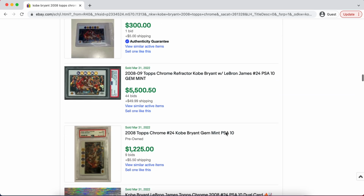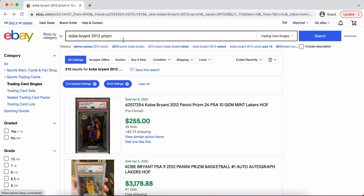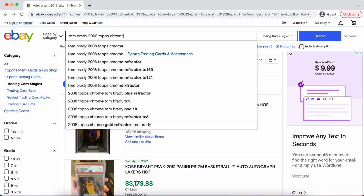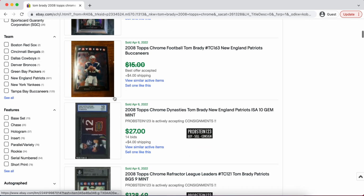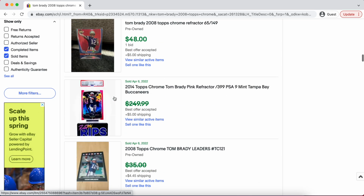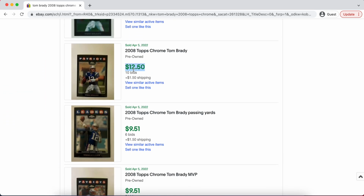If we look, for example, at a comparison, which is Kobe Bryant's 2008 Topps Chrome, ungraded, this is a $182 card. So there's a lot of room for growth if you're getting into Brady's 2008 Topps Chrome for around $10 to $15. Now, I'm not going to guarantee this card and this set is going to take off, but I do think it's a risk worth taking, given that the upside is so huge and the initial investment is so low.